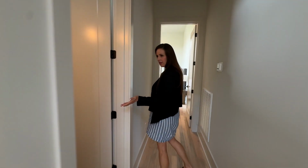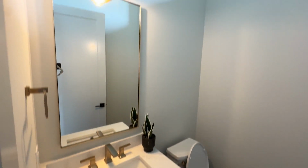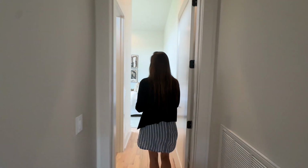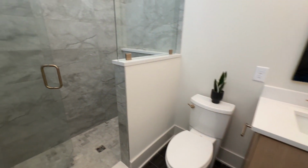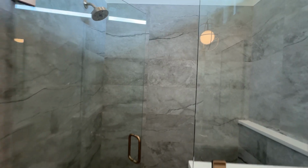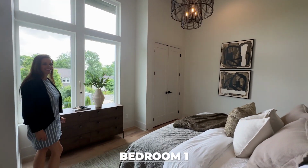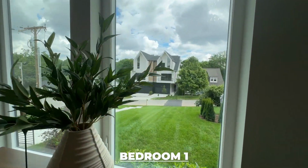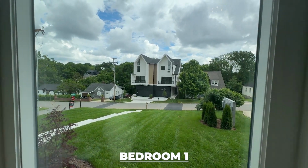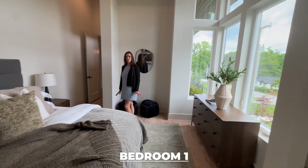You have a half bath. And through this way, you have a full bathroom for the guests here. Right, and then a bedroom, or a guest bedroom. Swing back around here. Guest bedroom. Yeah, this is perfect. Perfect spot in the house too for a guest bedroom. I agree. I love the windows too in here. They just keep going. Yeah, the windows throughout this entire house let in a lot of light.